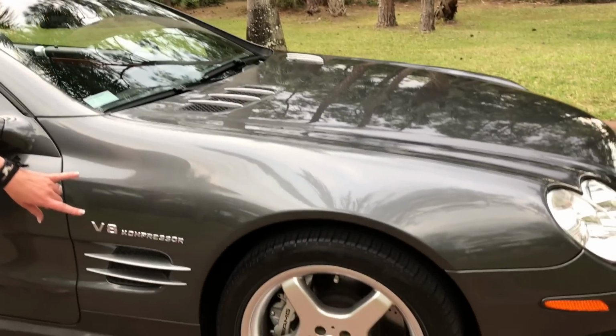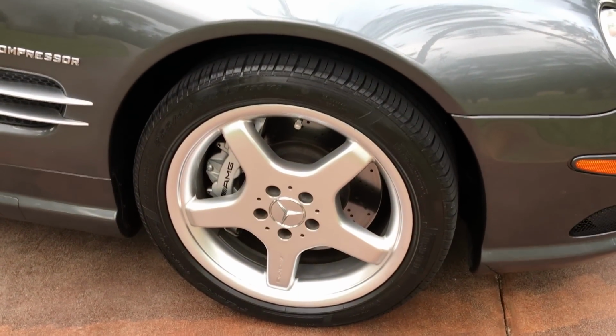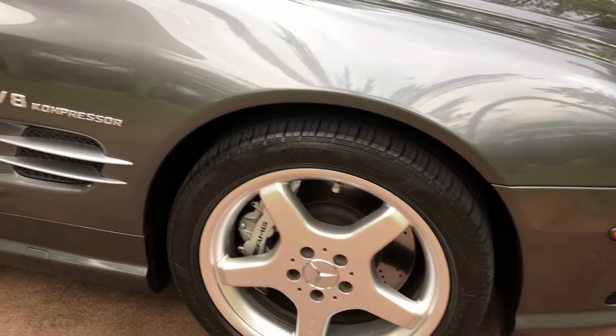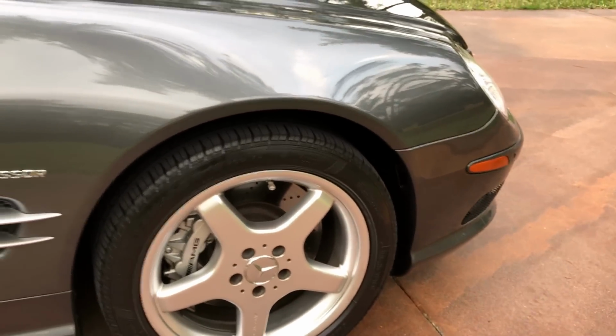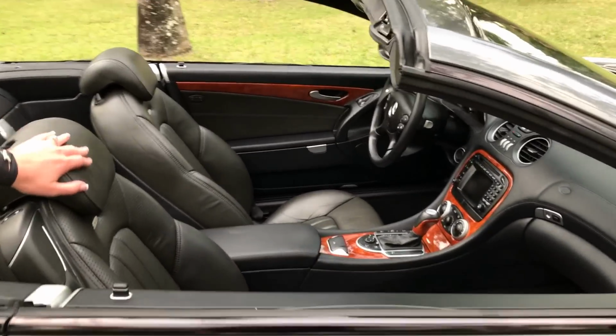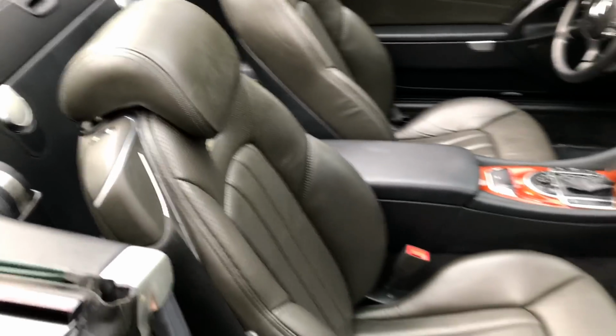We have the AMG wheels. Also, every tire is a Pirelli tire. Here you can see the V8 compressor sign on the interior, which I will go over more on the test drive. Pristine condition. You have the charcoal leather seats, gorgeous.